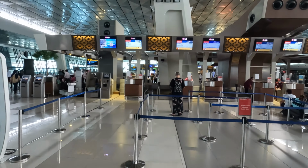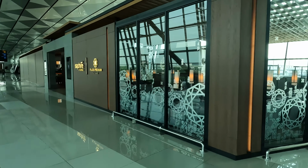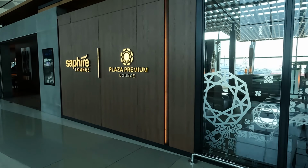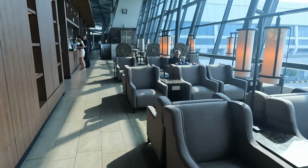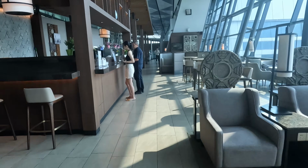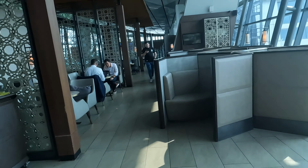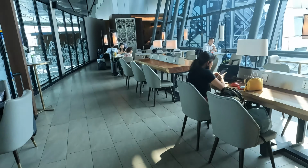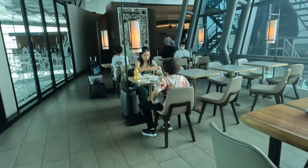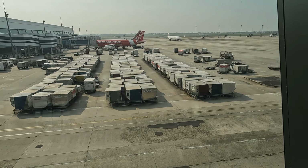It was a breeze to check in, with a dedicated queue for only 8 first class passengers. After I checked in, it was into the Plaza Premium Lounge to wait for the arrival of my flight. This is quite a nice lounge with large windows looking out over the airport so I could see my plane arrive.